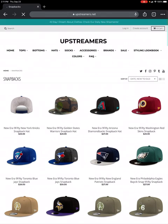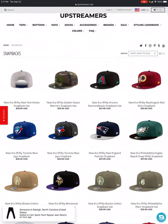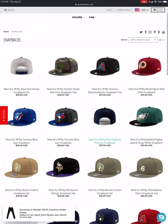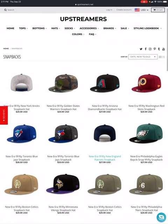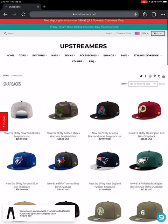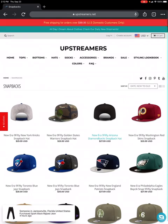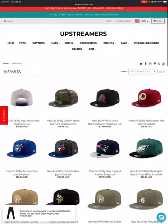Our snapbacks come in the baseball, the football, and also the basketball, in a lot of different styles. And remember, these are all snapbacks. These are a lot of different good styles for your favorite sports teams to show your spirit for your favorite team of colors. A lot is available here.